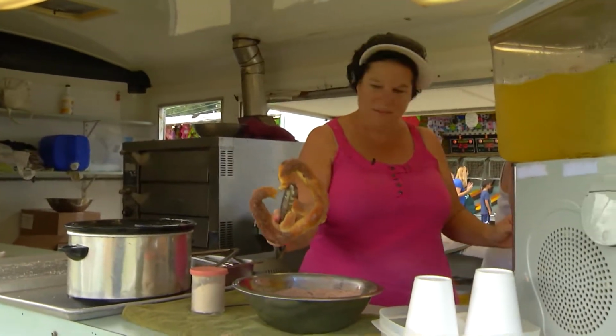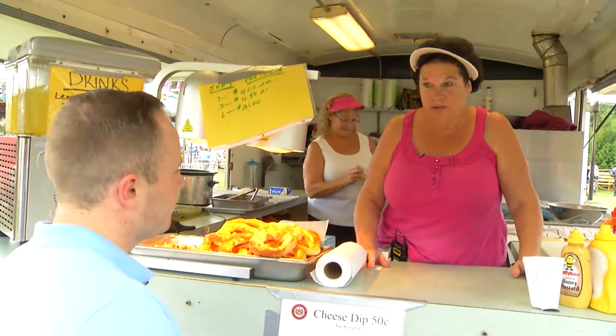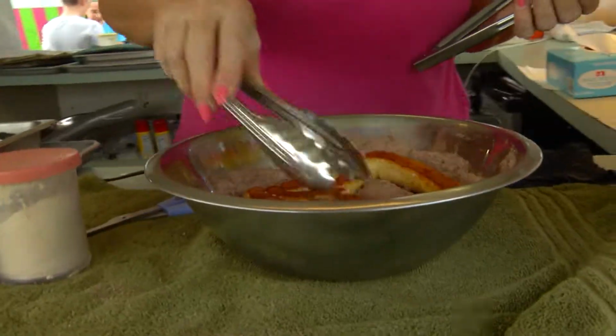Homemade soft pretzel, cinnamon sugar. It's my boss's own recipe, and it's a secret recipe. Her daughters don't even have the recipe. They're a little bit of a sweet dough.